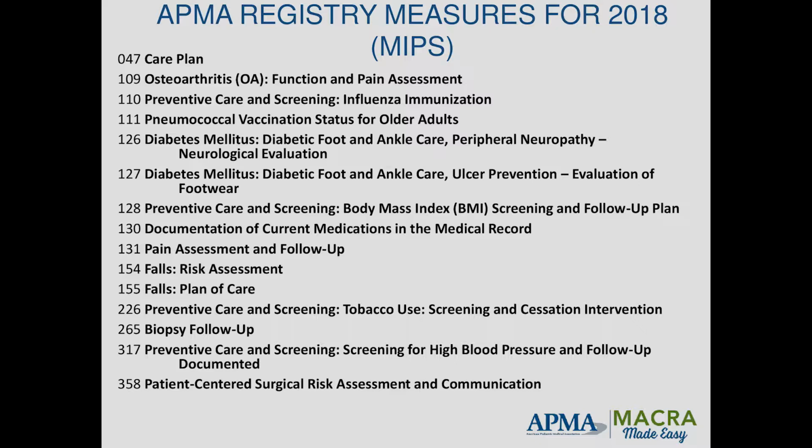If one of your measures is not on this list, and you're going to use the APMA registry, you're not going to be able to report that measure to the APMA registry. You'd have to find another mechanism to report those quality measures. But as you can see, these are pretty common ones that everybody should be able to perform and are applicable to podiatry.